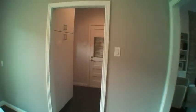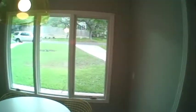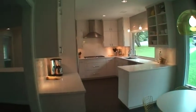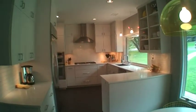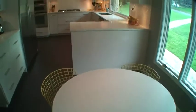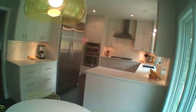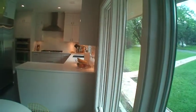So let me turn around here. Again, here's my kitchen. Big open kitchen, gray, white, yellow, little funky, little mod. I admit a little minimalist, stainless, white, gray.